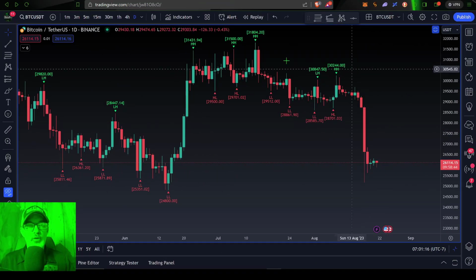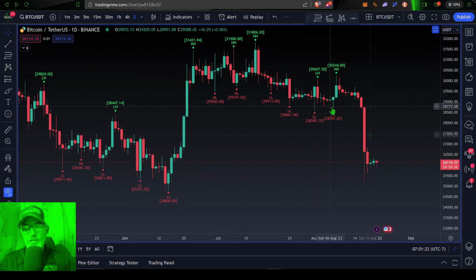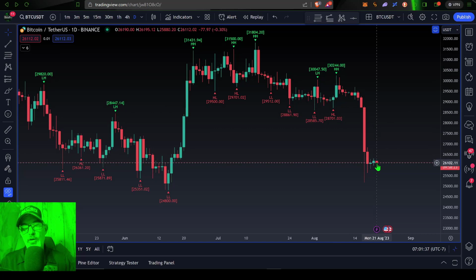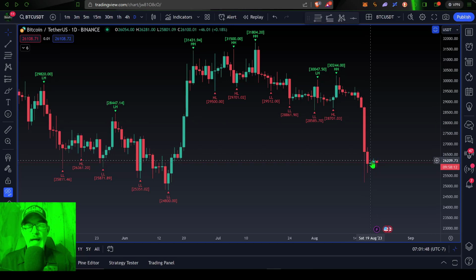Now, we will start over here on the Bitcoin USDT daily candles, and this is on the Binance exchange. And right now, as you can see, a few days ago, Bitcoin crashed and is now currently struggling to hold basically the 25,000 level and is setting up to what looks like somewhat of a bear flag.